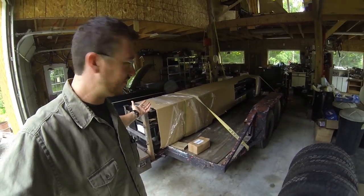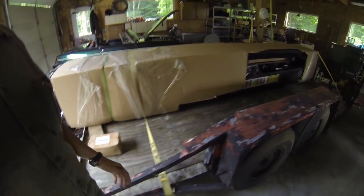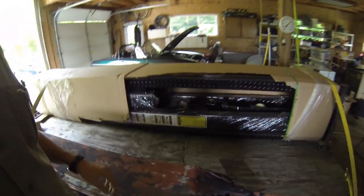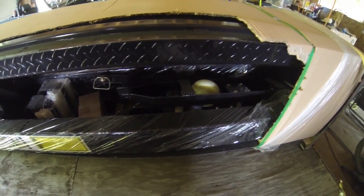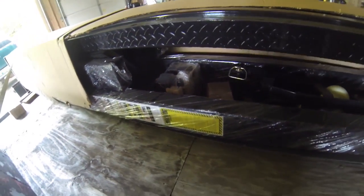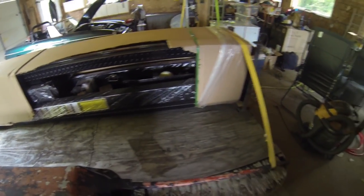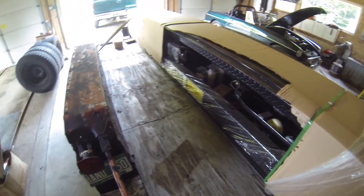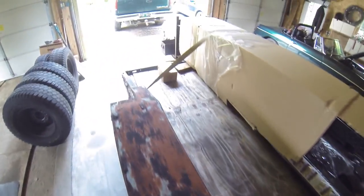So, here it is, the lift. Yeah, it doesn't look like much here, but those are the caster wheels, and it looks like I got a bunch of drip trays and more things. So, yeah, it'll be interesting to see how I get it off this trailer.